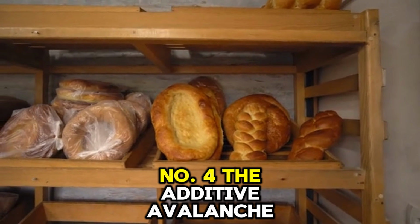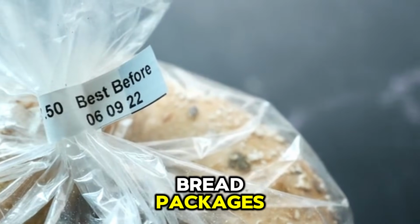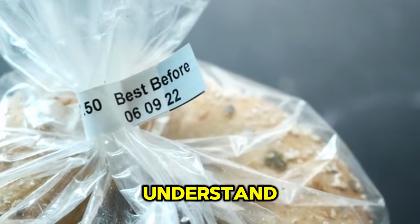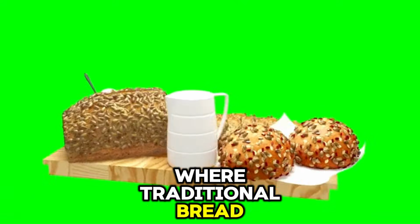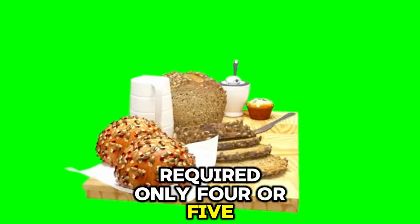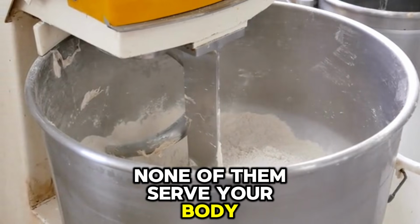Number 4. The additive avalanche. Ingredient lists on commercial bread packages require a chemistry degree to understand. 15 to 25 ingredients appear where traditional bread required only 4 or 5. Each additive serves a production purpose. None of them serve your body.